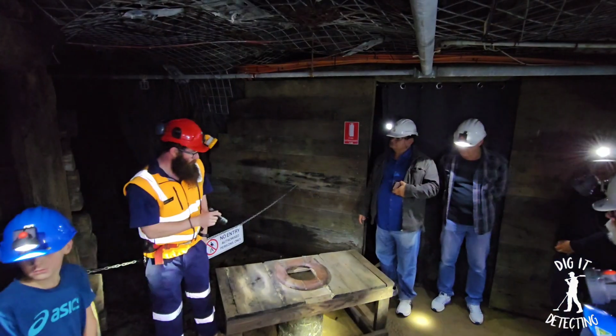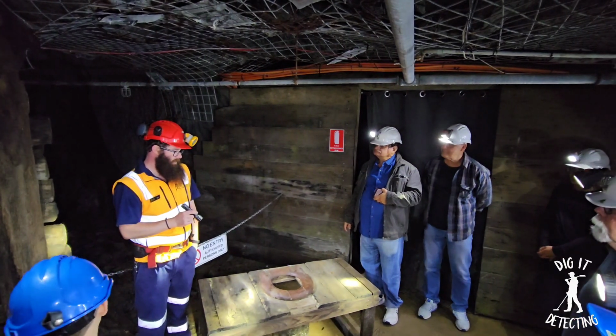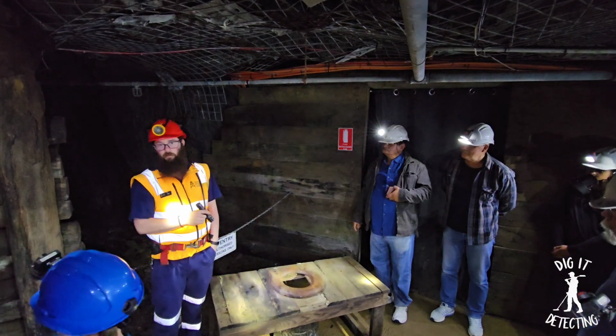All right. Miners' toilets. All right. Nicknames for everything underground. All right. So we don't call this thing the miners' toilet. The nickname for this is the Thunderbox. All right. Now I'm not showing you this because I think you need to know how a miner goes to the toilet. I'm pretty sure we've all got that covered.